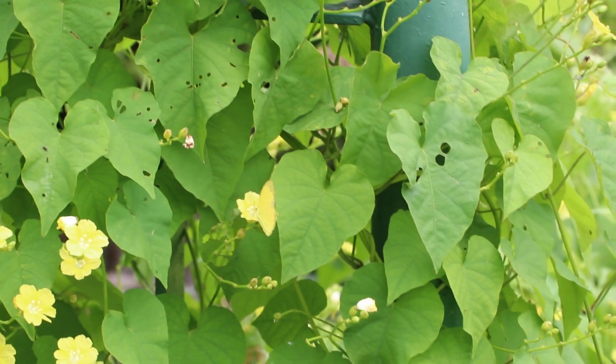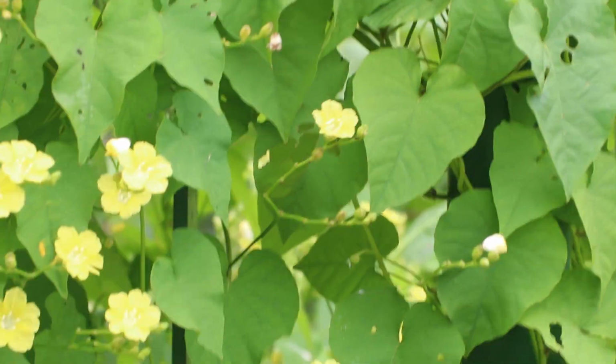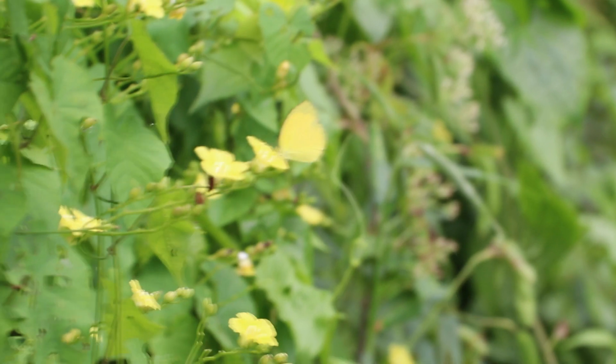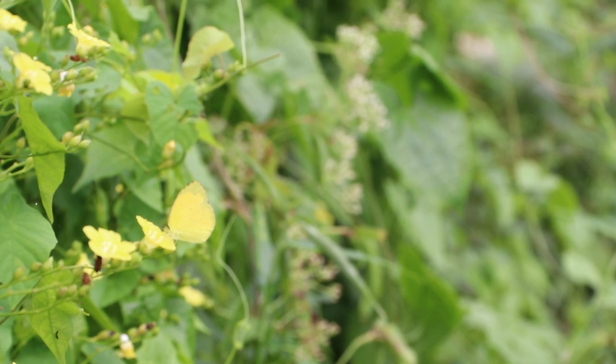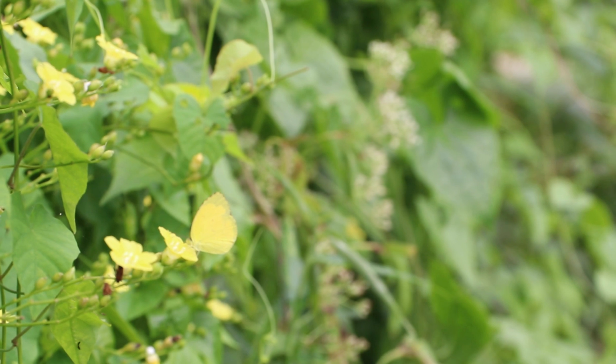Now this yellow butterfly is hard to video as well. Doesn't stay long. See, it flutters away. Now you can see really the side view. One of those common yellow butterflies. And it's lighter yellow than some I've seen. There's another one there. I shall stop now.